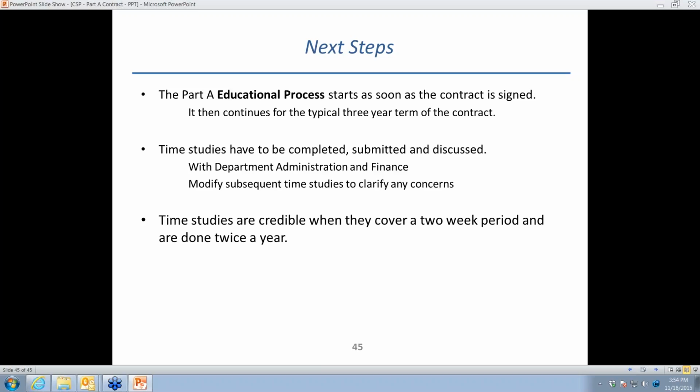And so it's much more difficult to recover from that than it would be if you go into this thing proactively. You make the case, you've got all the information available, you submit your time studies, you have good discussions with the hospital administration, and you make sure they cover the appropriate amount of time. So that's basically my presentation as it relates to how to prepare for a Part A negotiation.